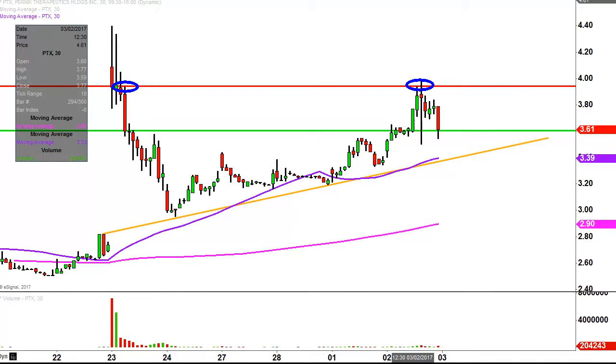So all in all, the price is slowly making its way upwards, as you can see by that orange trend line. So we'll see if the bulls can continue to build upon the uptrend or not.